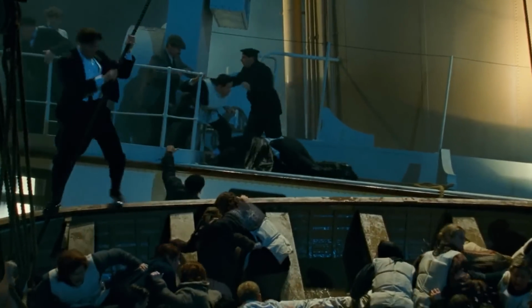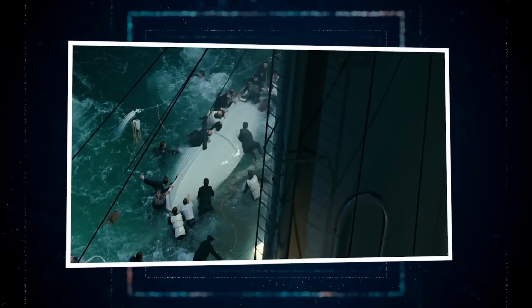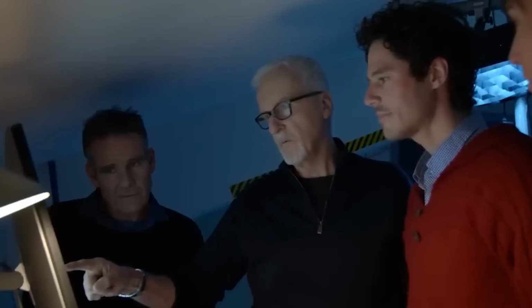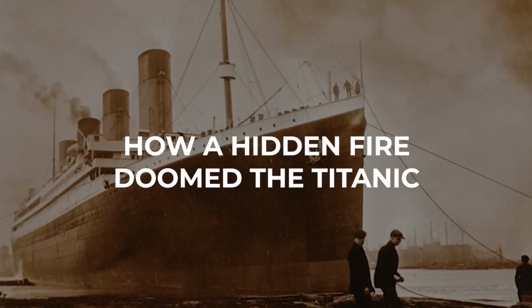The issue of not having enough lifeboats still sparks debate today and raises questions about the moral choices made by those in charge, choices that led directly to the loss of many lives. After the disaster, more secrets about that night began to come out. How a hidden fire doomed the Titanic.